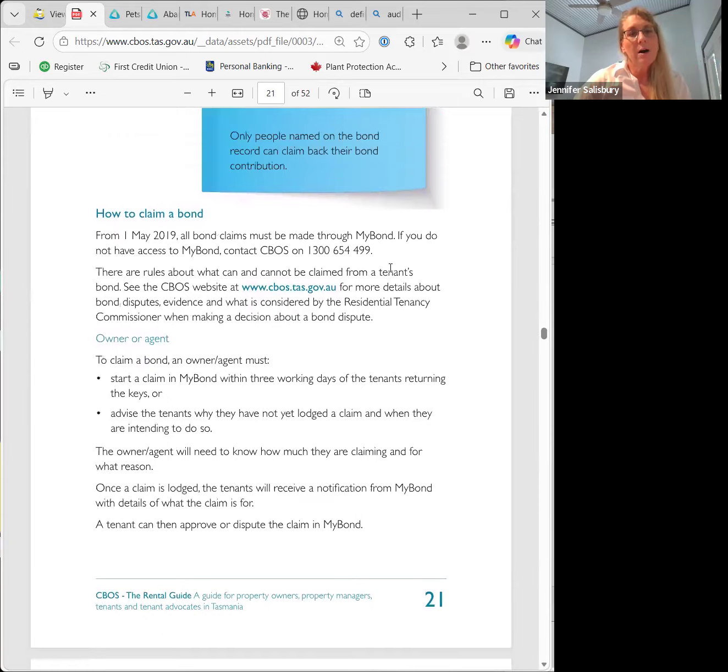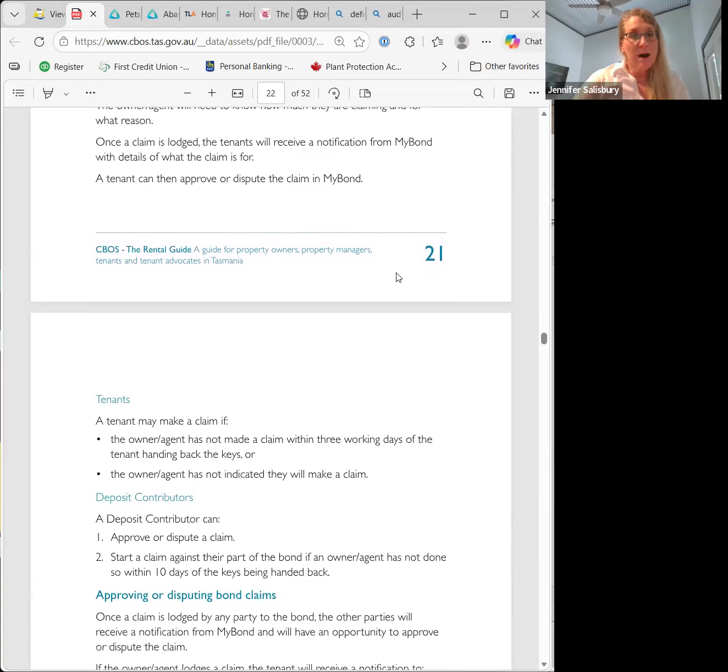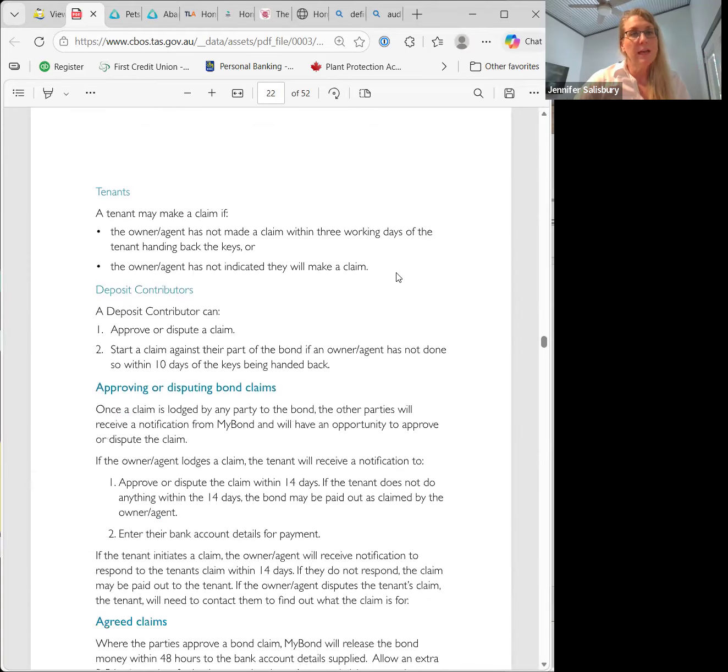And then how to claim on a bond. And this is either the owner, the agent, you do it within My Bond, or if the tenant makes a claim because they're moving on to the next property. But a tenant may make a claim if the owner or agent has not made a claim within 3 working days of the tenant handing back the keys, or the owner has not indicated they will make a claim. 3 working days. That is quick.